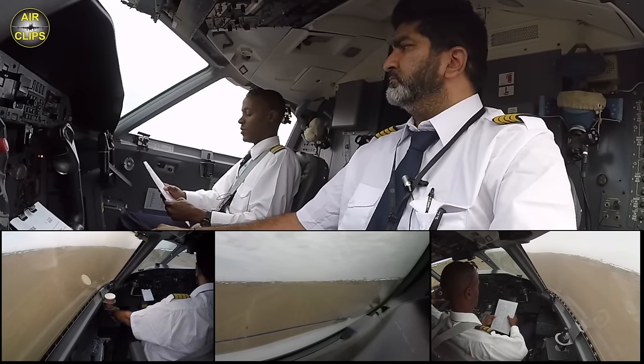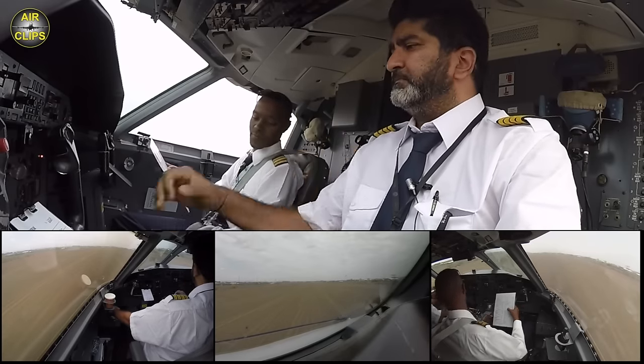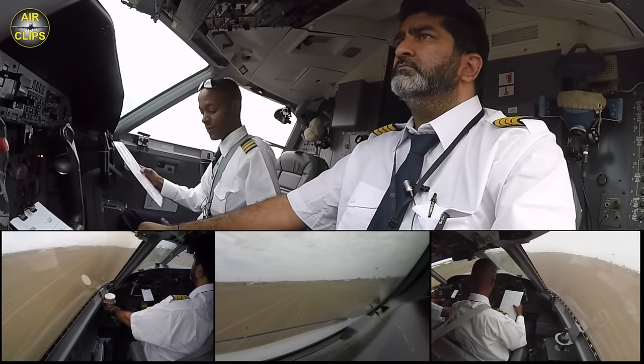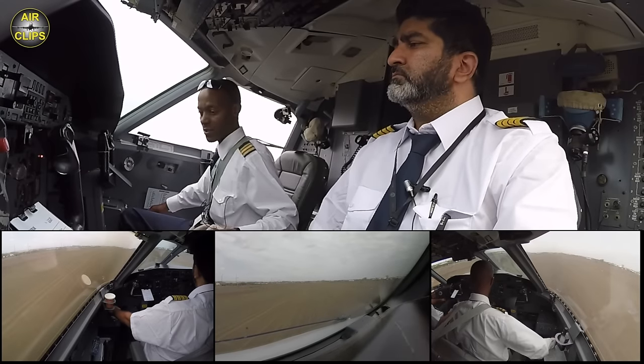Lights, caution, collision, regulation, blades, trims, radar. Flaps 15, tickers is off. After landing checks complete.